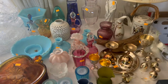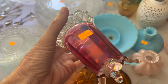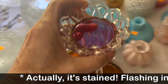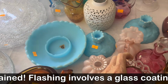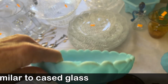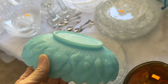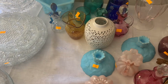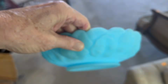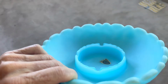All right. Let's see what we have here. This is Imperial, but this is flashed. I like the Katy blue where it's opalescent. $10 on the ashtray in the blue with the water lily. They want $15 for the candles. Be nice to get the whole thing, but can I get $50 for it? I'm not sure. I know I can get this piece though.